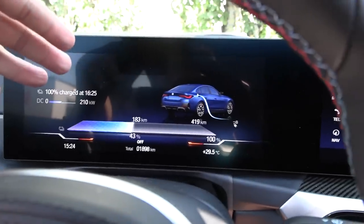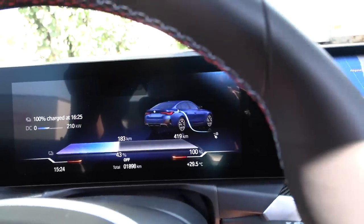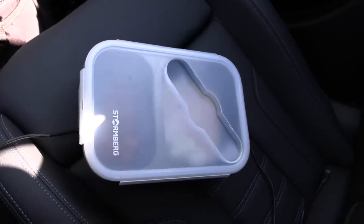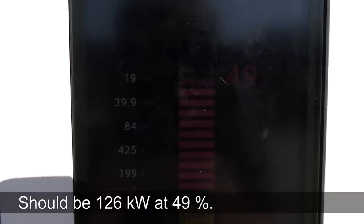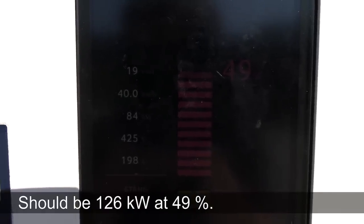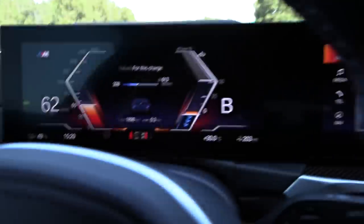But okay, I have to hurry. We already have 43%. I'm going to eat a little bit more from the storing bag here. And then we go back to Wildberg. We're good to go, 49%, 19 minutes. Still fairly fast. Right, let's go. Let's check out the power limit now when we drive. Uh-oh, it's doing it again. Look here.